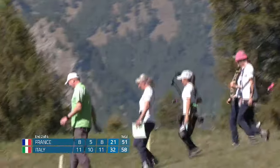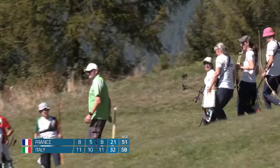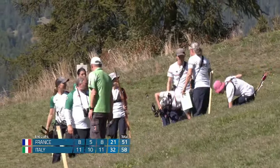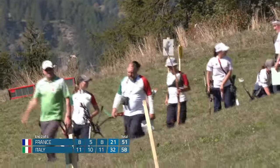And I think the tables have turned, because now we are 51-58 for Italy. So that means teams from France is going to start shooting on the third end of this match.